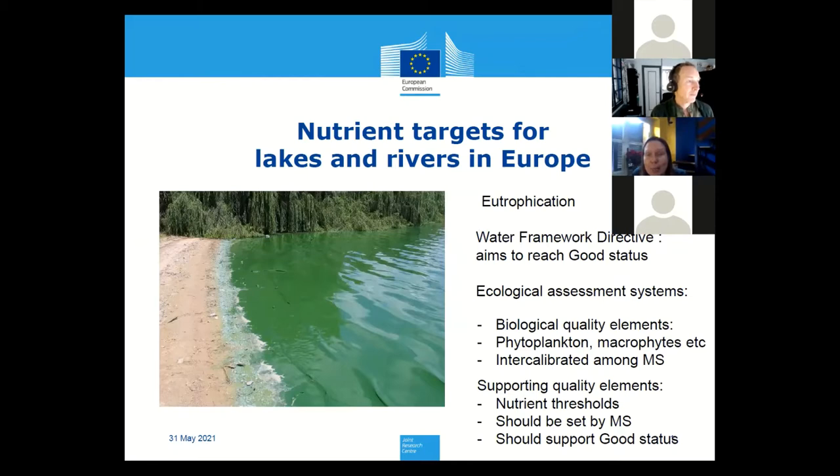An assessment is based on ecological assessment systems, which includes biological quality elements, including also eutrophication sensitive elements like phytoplankton, macrophytes, and so on. And these assessment systems are intercalibrated among member states. But an important part in this assessment is also the supporting quality elements, which includes also nutrients, phosphorus and nitrogen. And these boundaries, thresholds, what is good status and what is not good status, should be set by member states and should support good status as set by biological quality elements.